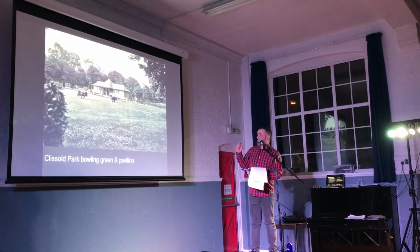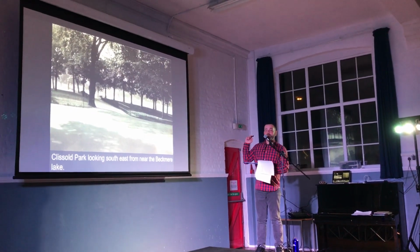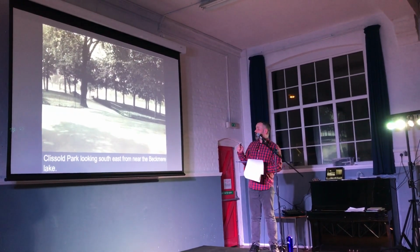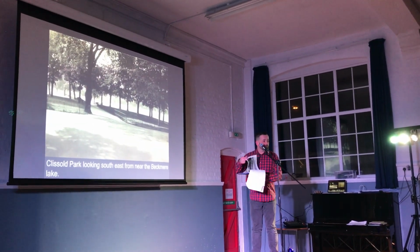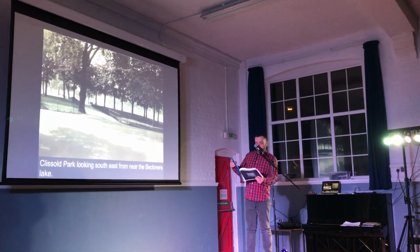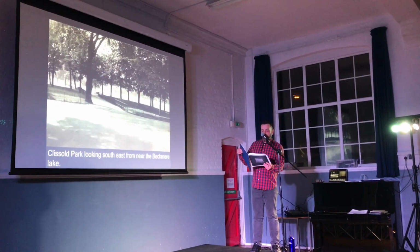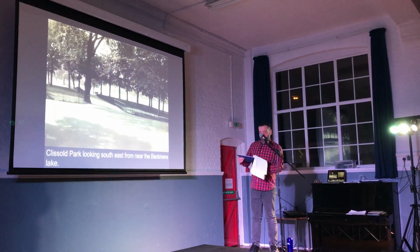And the next one, me and Amir had quite a lot of to and fro about the location, but I think we both agreed this is Clissold Park looking southeast from near the Beckmere Lake, so as you go in from Green Lane to the parkkeeper's house. And of course we know those two lakes now as the Beckmere and Runts Lakes, but back in those days they were simply known as fish ponds.